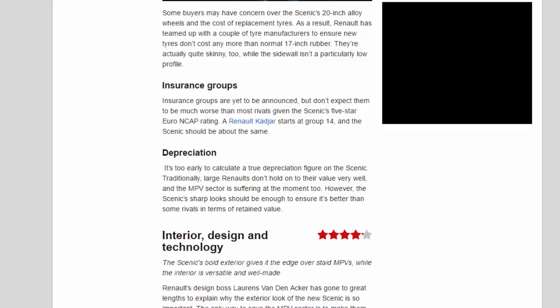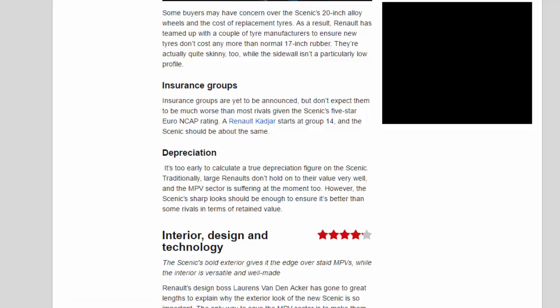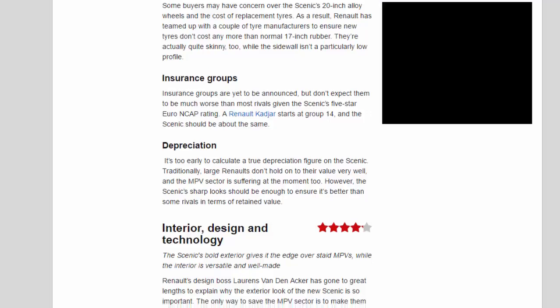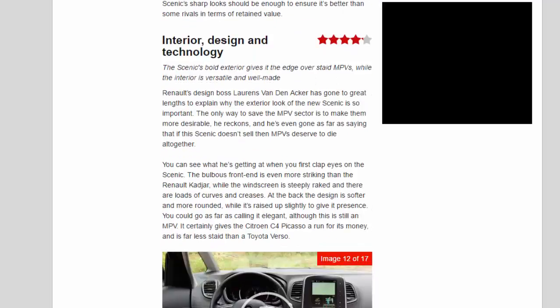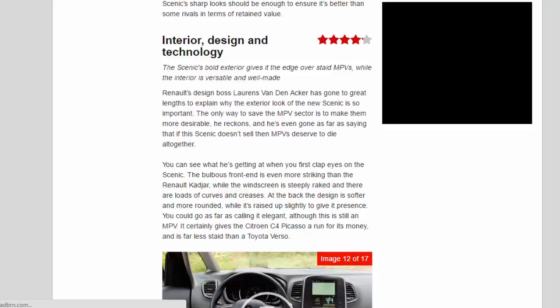Traditionally, large Renaults don't hold on to their value very well, and the MPV sector is suffering at the moment too. However, the Scenic's sharp looks should be enough to ensure it's better than some rivals in terms of retained value. Interior, design, and technology: 4.2 star. The Scenic's bold exterior gives it the edge over stale MPVs, while the interior is versatile and well made.